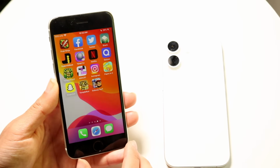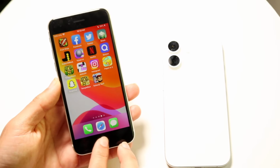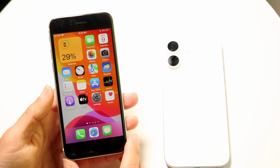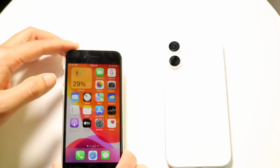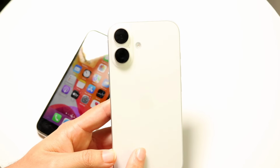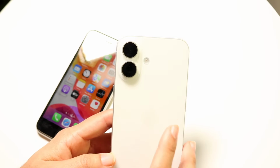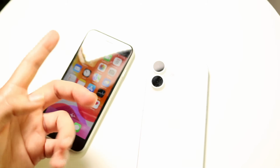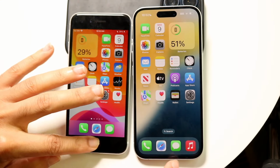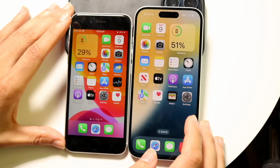Now let's go and do a speed comparison between both these phones. The iPhone SE2 had the Apple A13 Bionic chip inside of it with 4 gigabytes of RAM, where the iPhone 16 had that Apple A18 chipset inside of it with 8 gigabytes of RAM. So let's go and see which one's a faster phone between both. Okay, there we go. All the apps are cleared out in the background, as you all can tell. So let us get into it.